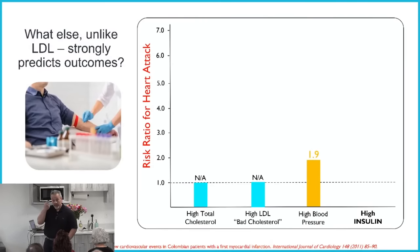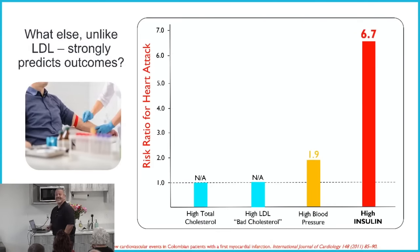High blood pressure doubles your risk of heart attack, doubles it. High insulin? Almost a 700% increased risk of cardiovascular disease. And maybe not in this room, but I will tell you, in San Diego, I meet probably 1 out of 100 patients who've ever had an insulin checked. So you say, well, why is that? If it's that important, and the data is clear for a year of heart attacks, it's because I don't have a drug for that. It's lifestyle.